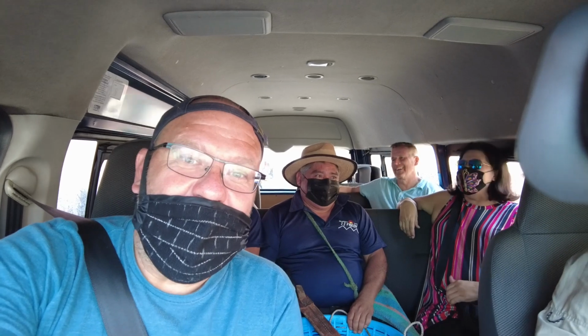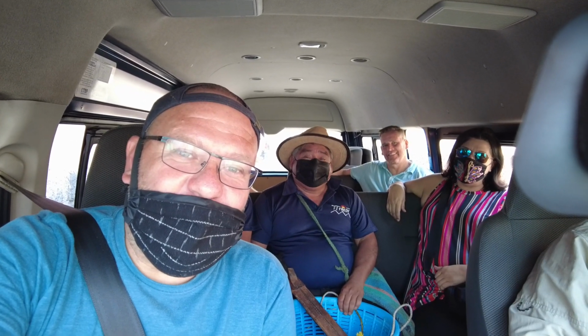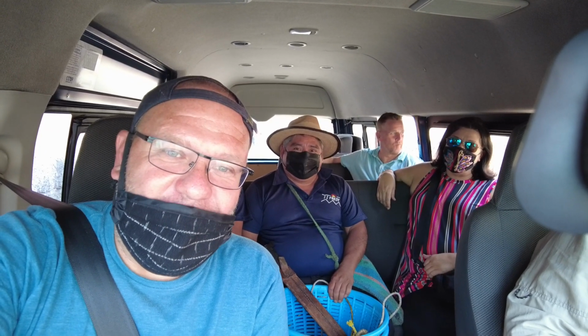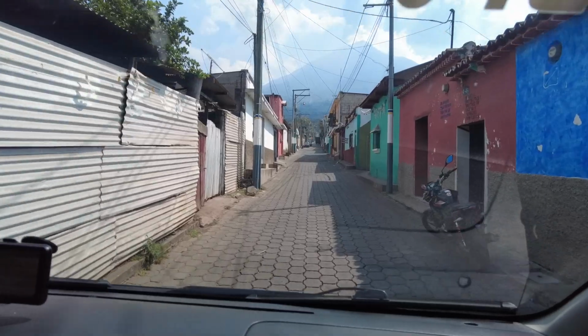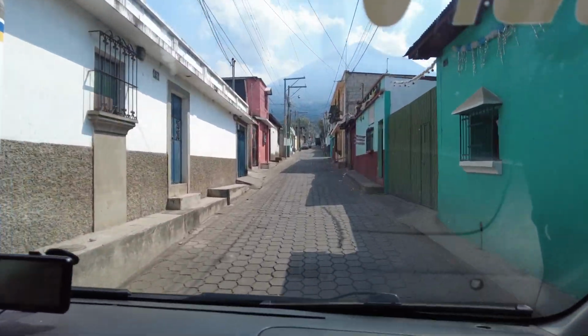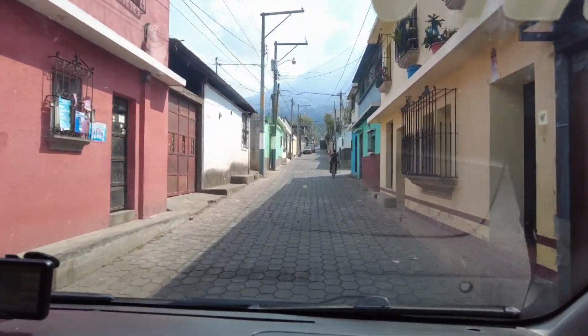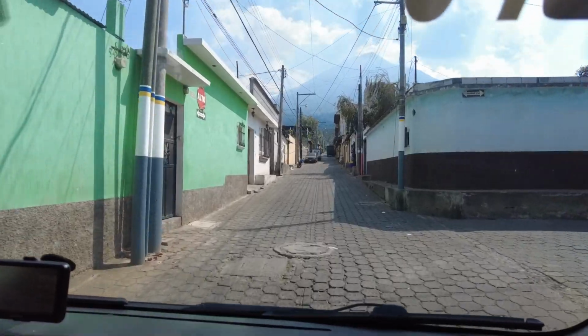Okay, guys, we just picked up some hitchhikers. No, we got a treat. We picked up the coffee farmers here, and so they've got their tools and all that stuff. So I guess we're going to go to the coffee fields, and they're going to show us around. So guys, we're in San Miguel Escobar, and that's where we picked up the coffee farmers, and we're going to head up to the fields and see how that process works, how they grow it, how they pick it, all that stuff. And then we're going to go back and see how they process it.